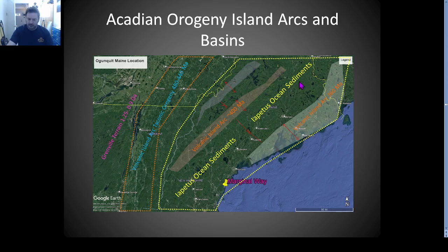You have the Iapetus Ocean. This is actually the Rheic Ocean, but it's a part of the Iapetus, so it works. You also have a seaway here. This would be really the Iapetus right here, and then this is the Rheic right here, separated by these arcs. And this is just probably another seaway. So you have synclines, anticline, syncline, anticline, syncline, anticline. And in any places the anticline is a mountain range or an island arc.